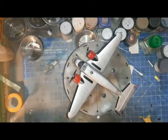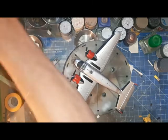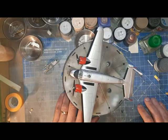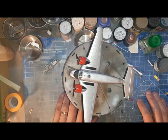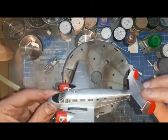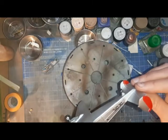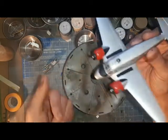So here we have my speed build complete. The PM model C45 Expeditor. I wanted to do it in civilian markings. I did find an aircraft to base it on, and I came pretty close. I didn't have the decals for it, so it's meant to have red and white stripes, so it should be mostly red with white stripes on the tail. When I attempted to do the masking, I ended up with bleed through, so I said screw it, just paint the tail fully red, and it doesn't look too bad that way. Matches the engine cowlings.